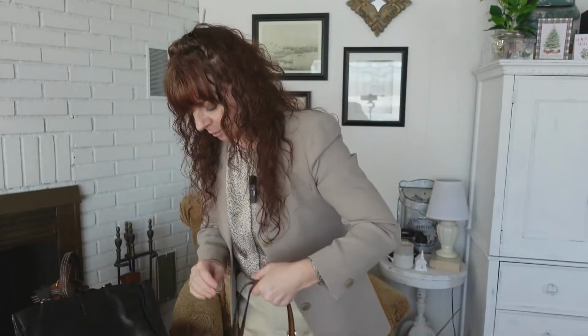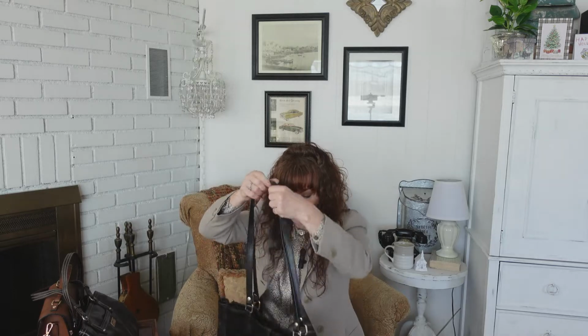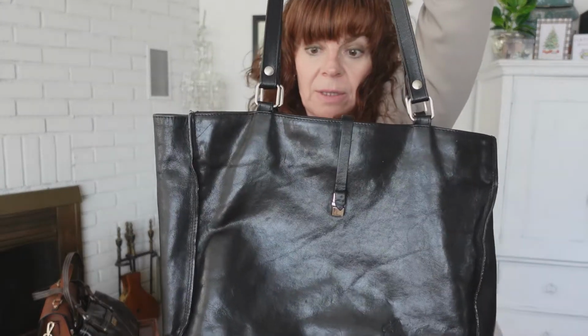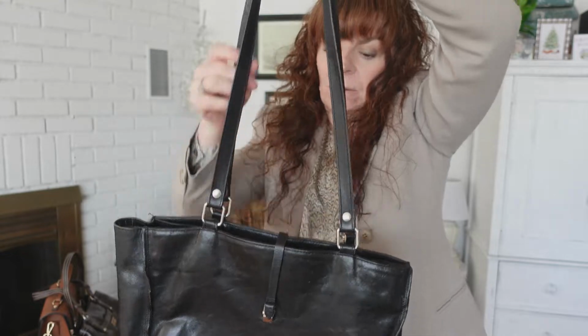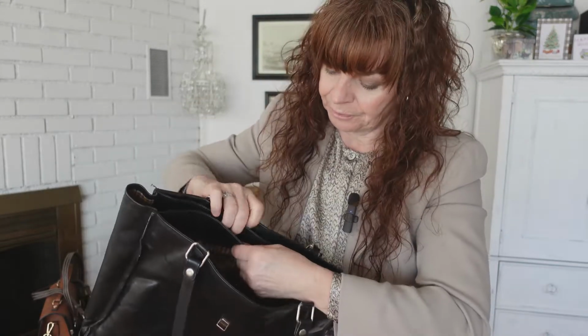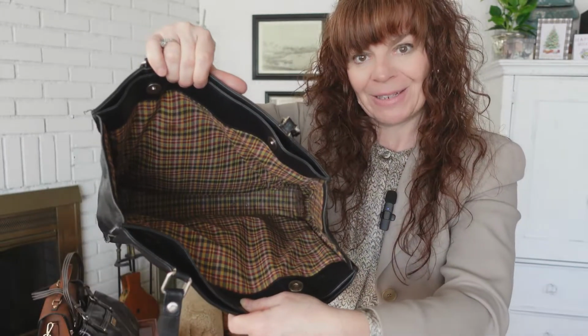Lots of room. And then next up, now this one I found on Poshmark and I really like it. This is my bigger black leather handbag. And this one is made in Italy. It's 100% leather. It's got silver hardware on it. And it's got the little clasp here, and then you undo that, and then it has two zippered sections, and then inside is a snap section, and it's got a cool plaid interior. Isn't that gorgeous? This was like $15 on Poshmark, so that was a good find.